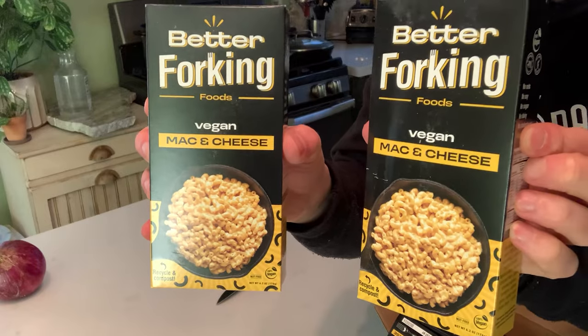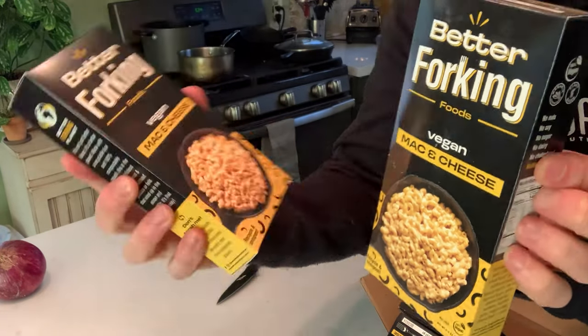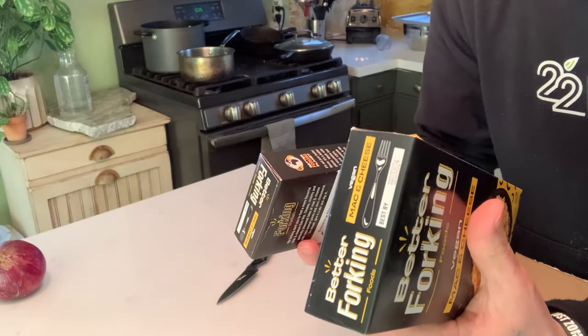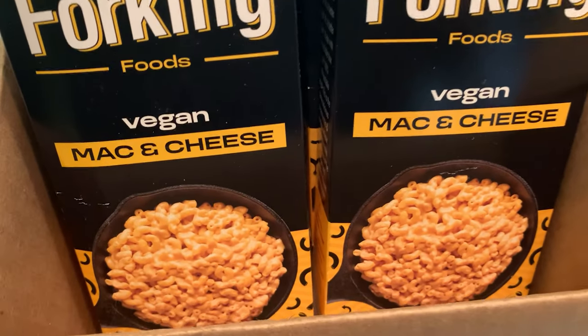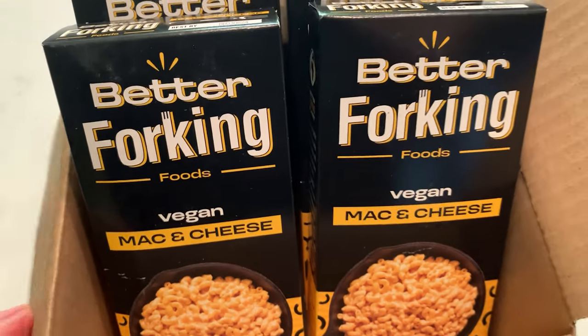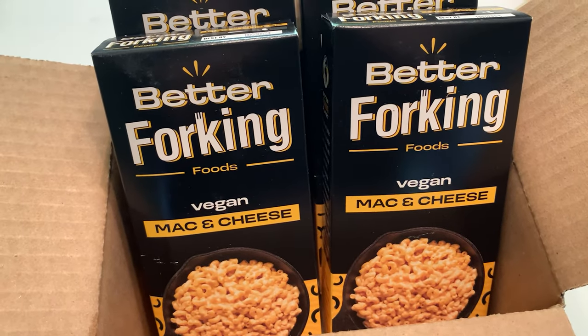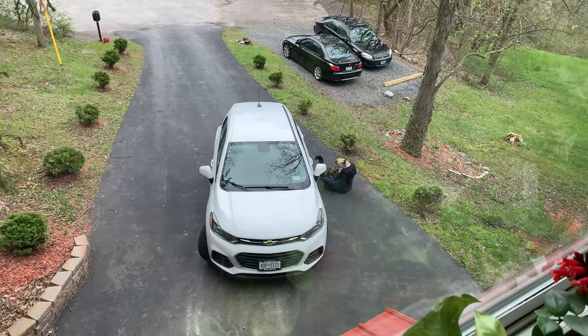Love the packaging here. And I'm looking forward to seeing this in the stores. I'm looking forward to trying this too. No nuts, no soy, no sugar, no dairy, no cholesterol, nothing strange. So mac and cheese that you can be happy for. The company's name is Better Forking Foods. And thanks for sending me the mac and cheese. I'll definitely give it a try.